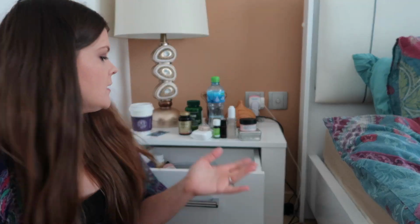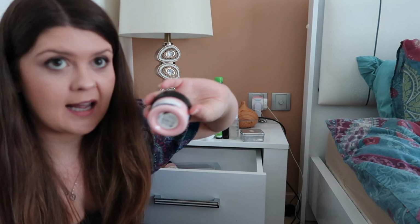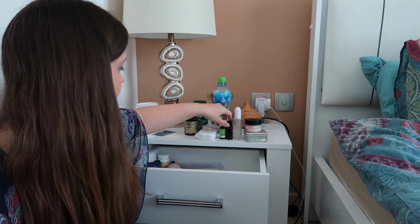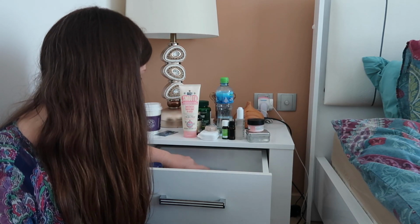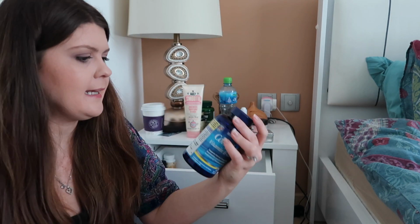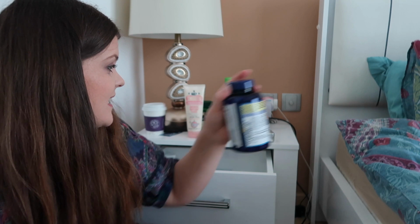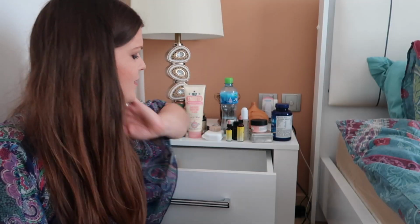Let's find out. So to give you an idea of the kinds of things I have in this little drawer, it's going to be like my nighttime skincare stuff. I keep my essential oils in here too. I have moisturizer, face wipes. I'm hoping to use up pretty much all of my vitamins within the next 2 weeks, just because they're kind of bulky and I don't want to pack them up, and they're all almost used up. But everything else in this drawer is going to stay.